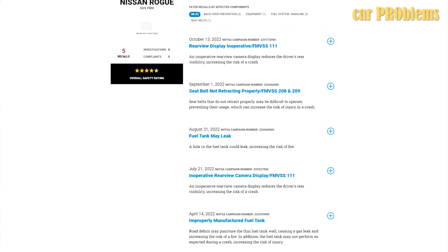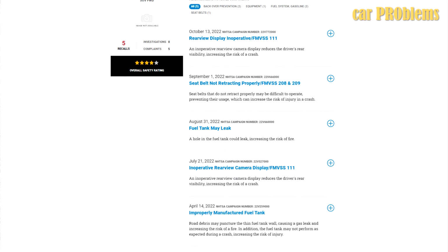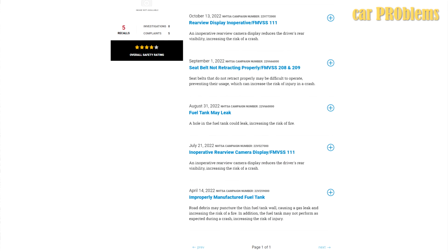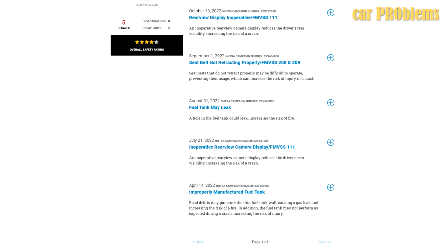The 2022 Nissan Rogue is currently the subject of 5 active recalls. 2 of them deal with the rear-view camera, 2 with the fuel tank, and the final one is about the seatbelt not retracting properly. Should you buy it?